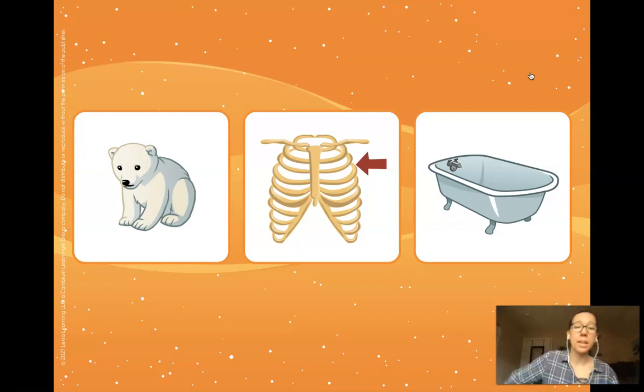These words have different beginning and middle sounds. So the first sound in cub is K. The first sound in rib is R, and the first sound in tub is T. This is normally the first sound that we hear, and it has been what we've been practicing. But remember, we're moving to the ending sound today, so we're not asking for the beginning sound anymore, but the ending sound.